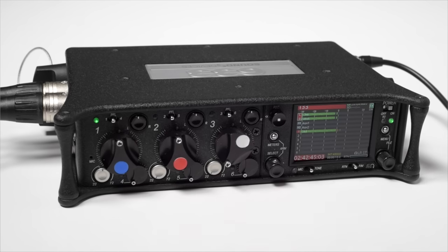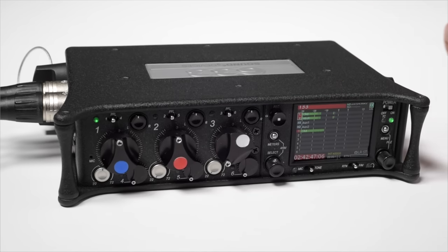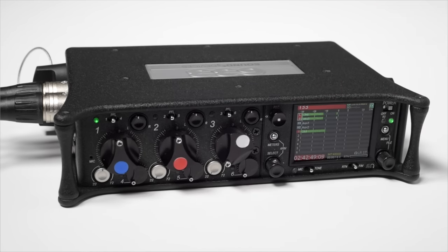And then in addition to all of that, there is an inbuilt, very small lithium-ion battery, which they call PowerSafe. And what that does is that if you run out of power on all of those other sources, then it will actually switch over to the PowerSafe battery long enough to actually close out the files, finish writing the files that you're currently recording, and safely power down the device.